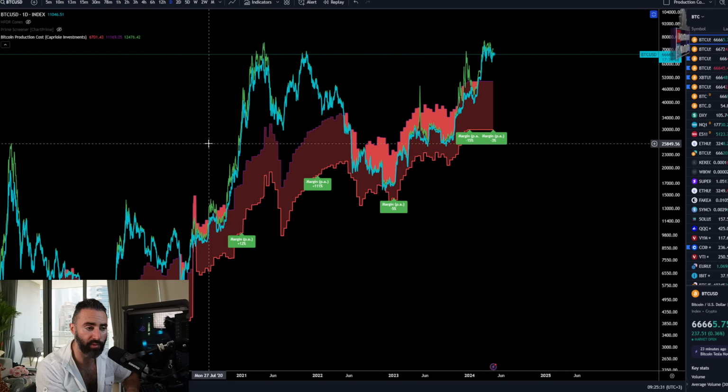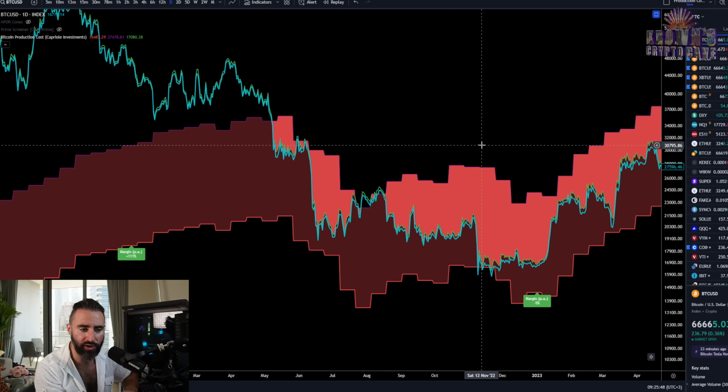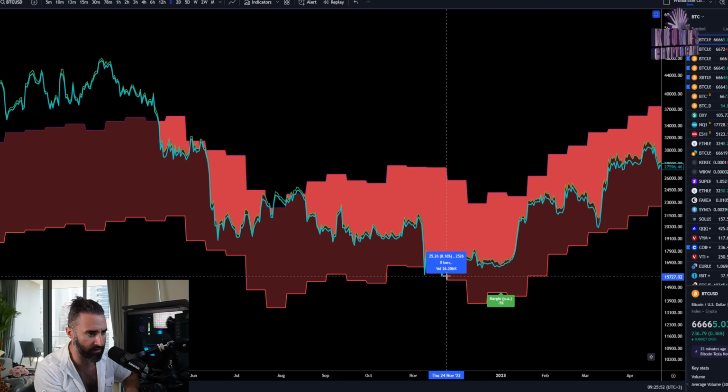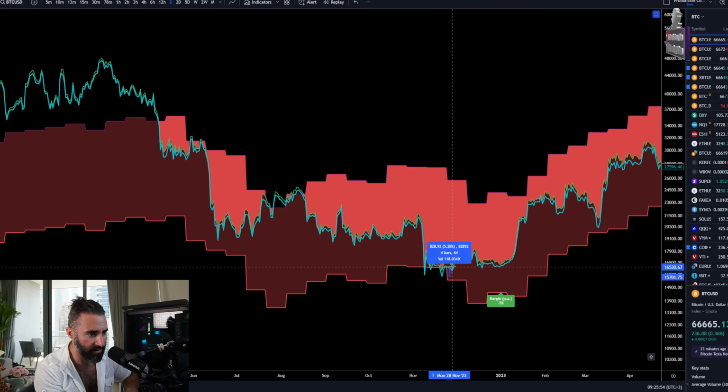Again, I'll bring you to the last time that we saw Bitcoin even close below this region. This was in November of 2022 off of the FTX drama. It spent a couple days here and there, it looks like, below that region. But again, long term, that was a phenomenal area. In fact, in terms of percentage, I'm curious how far away it was from that. Yeah, about 5%. If we go to the next iteration, that would be back over here in, of course, May of 2020.